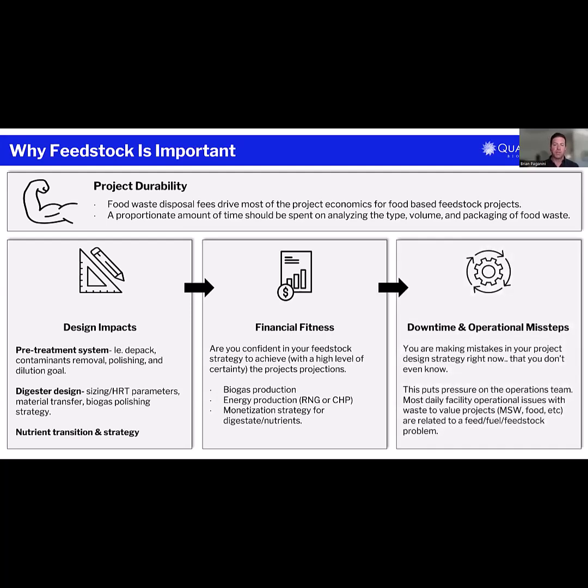And then the third leg of it is downtime and operational missteps. The reality is that if you are a developer or a company in the planning or even, I would say, construction phase of a facility, you are most likely making mistakes in your project right now that you don't even know of. Even the best and most highly organized design processes or strategies are making mistakes. And that's not to disparage or to lay claim to inconsistent or folks who aren't doing it right. It's just the nature of our business. We just don't know enough about feedstock in most cases to make really strong and highly competent design decisions.